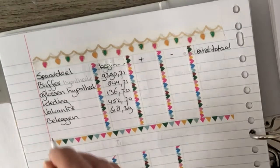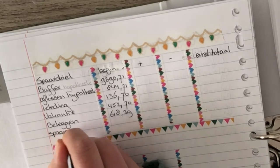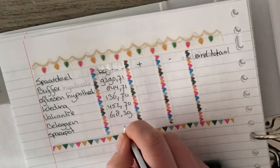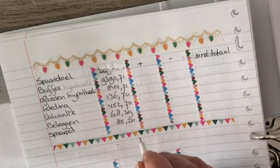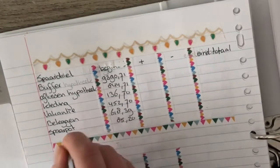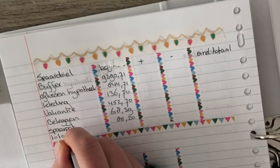And then I have our saving jar. And that is 85 euros and 20 cents. Good. I'm gonna add everything up. Total. Oh, I wrote it in English.